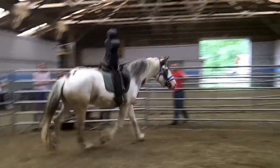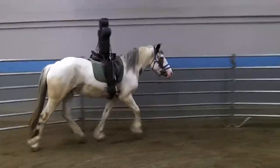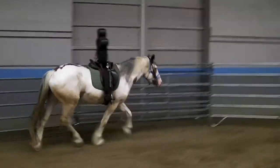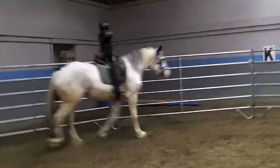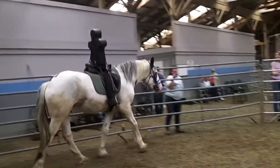There we go. So we're letting him experience Paddy out of both eyes with that motion, and the ears are forward. He looks very comfortable, and it is the first ride in more than 7 months. And so this is a good exploration without taking a major risk.